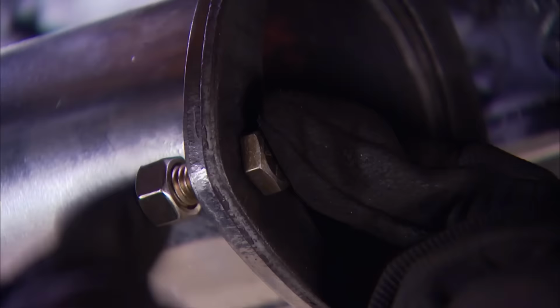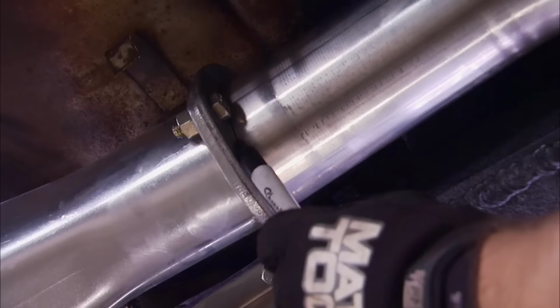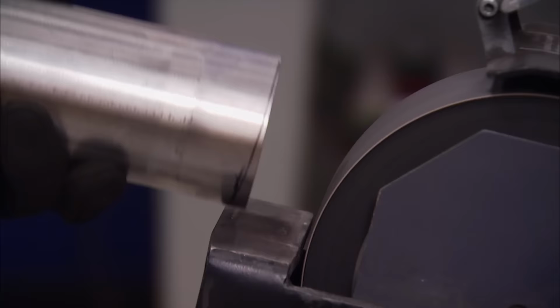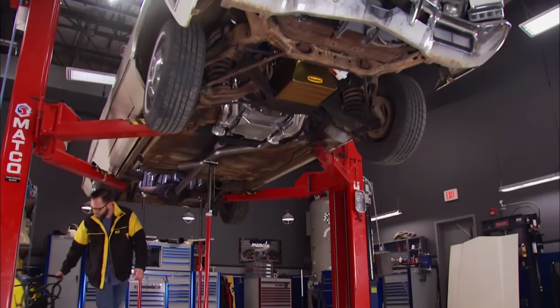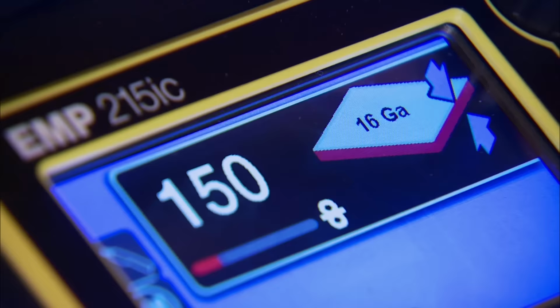We'll start by mounting the flange to the collector on our header. Then we'll grab a 45-degree tube and mark where we want to trim the end down to get it pointed in the right direction. With that done, we'll put it in place and grab our ESAB Rebel welder. We set this welder up with stainless wire and we're going to put it on the Smart MIG mode, which will take any guesswork out of the settings. We're dealing with 16-gauge tube, so we'll roll with that.